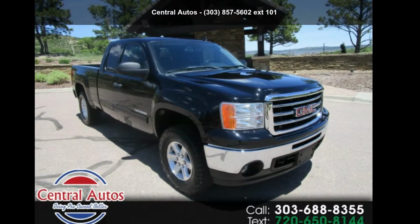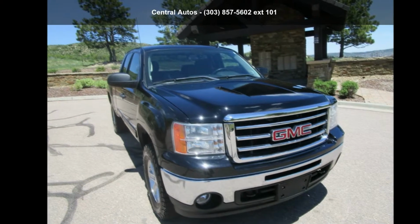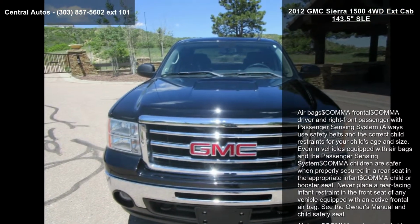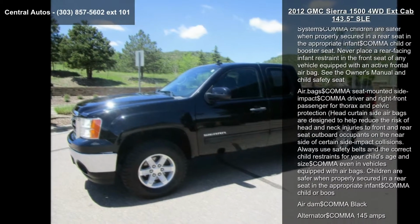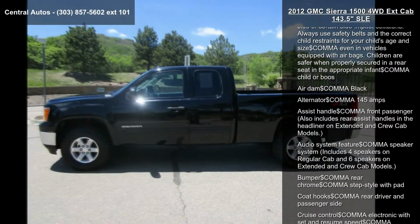Imagine yourself in this GMC 2012 Sierra 1500 4WD extension cab 143.5 inches SLE. This may be the set of wheels you've been looking for. This vehicle's top features include airbags, frontal, driver and right front passenger with passenger sensing system.